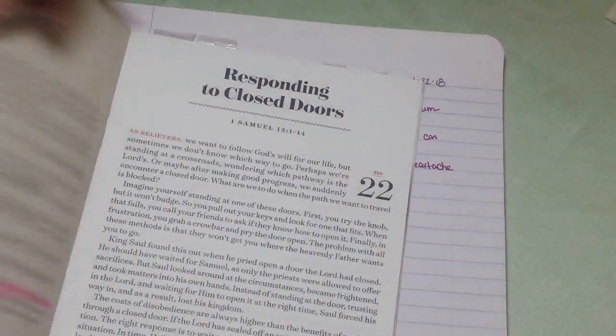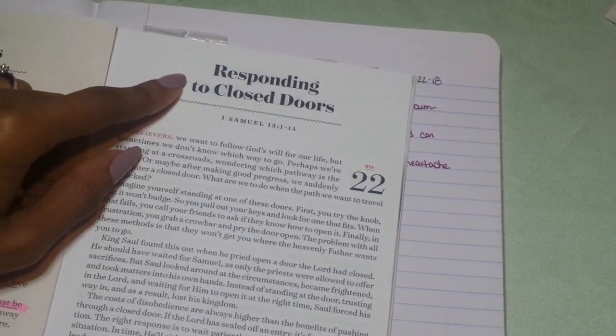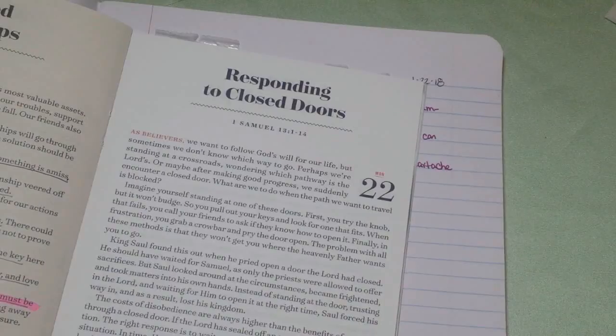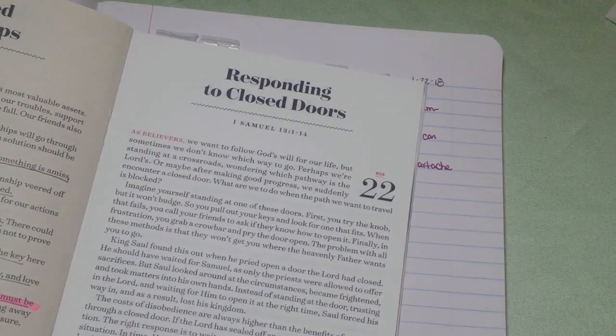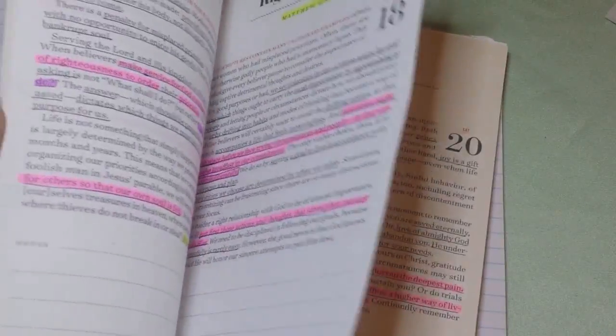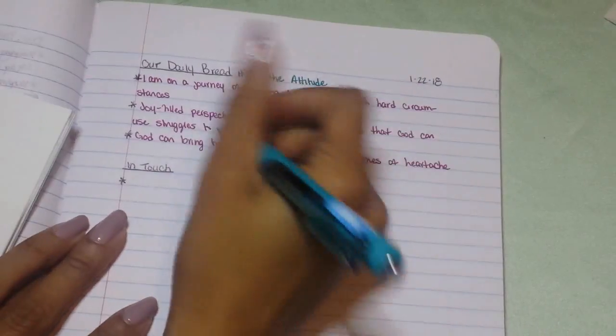I'm going to move on to today's reading. Responding to closed doors. So you guys, when I say a lot of these really relate to me when I need them to, it's amazing. It is honestly amazing. Let me just show you guys. I just love these devotions, you guys. They are freaking amazing.